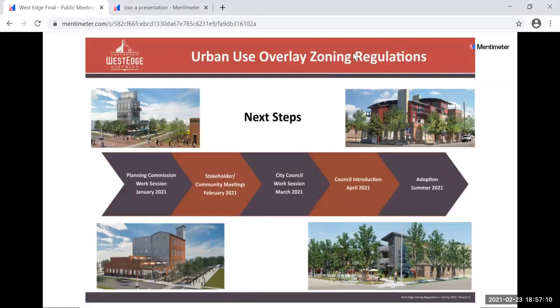So I want to thank everybody again for attending this workshop. With this urban use overlay zoning, we held the Planning Commission work session in January. We have been doing community and stakeholder meetings. This is our community meeting. We've also met with the DDA and other individual property owners in the area discussing this item. We are holding a city council work session next month. If you would like to attend, that meeting will be March 19th at noon, in which we'll give a similar presentation to this and ask for council feedback.